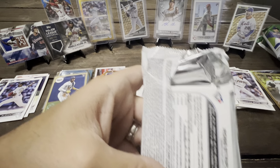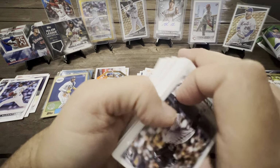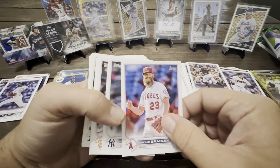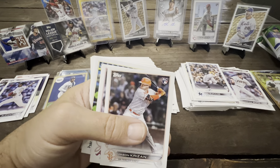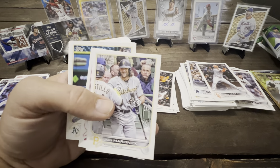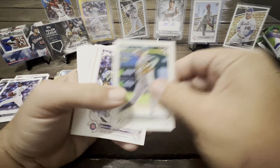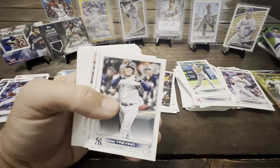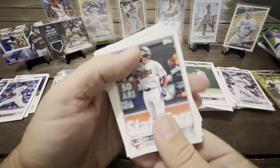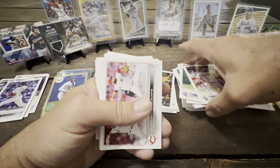All right, let's see who we can find in here. Starting off with the rookie, like it. Bradley Beck. There's another Lasagna. All right, we got Woods on the rookie there. Martinez rookie. Got Sands on the rookie there. Gore rookie.